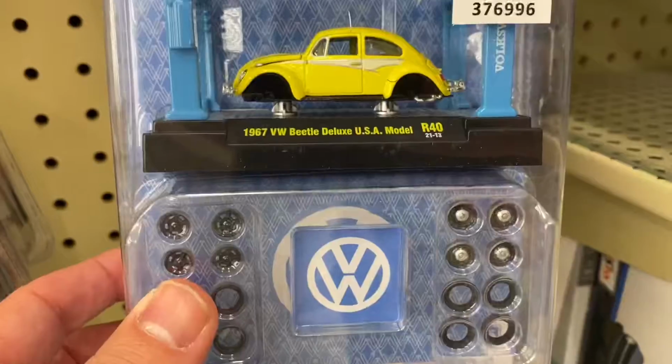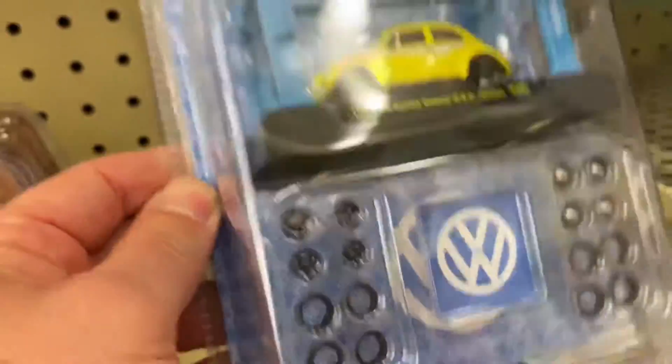That's gonna just about do it for Hobby Lobby. We will look at a couple M2 sets, I believe, before we head it out.